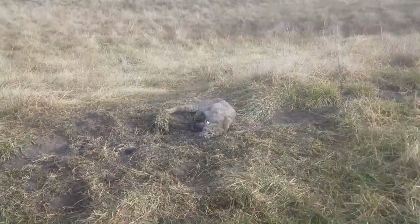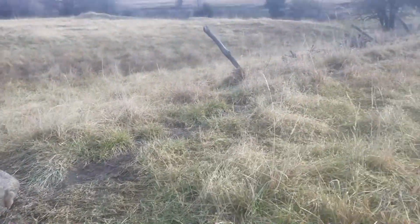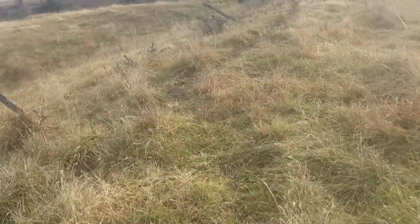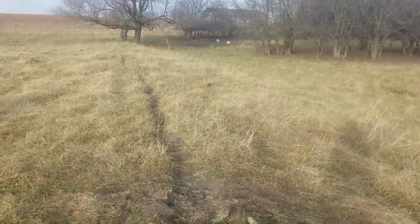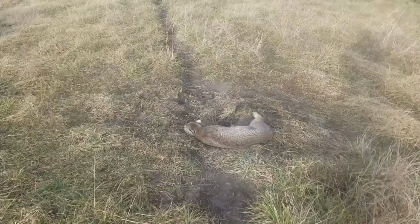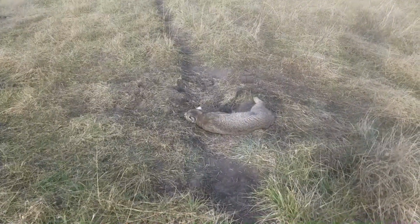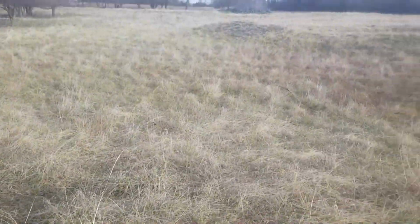Bobcat here today. Front foot catch. Caught him on a little old cattle trail going from an old farmyard. And you know, I've set this every year I come, and you get a few coons. I got a coon here the last time, but obviously I did all right, and now I got myself a bobcat. So just an old farmyard deal.